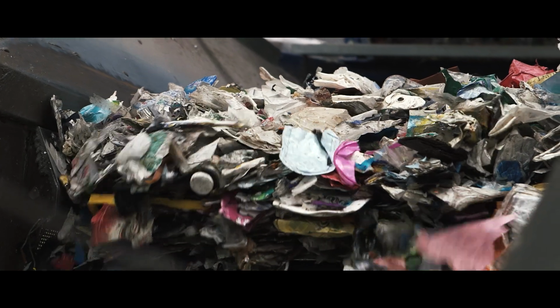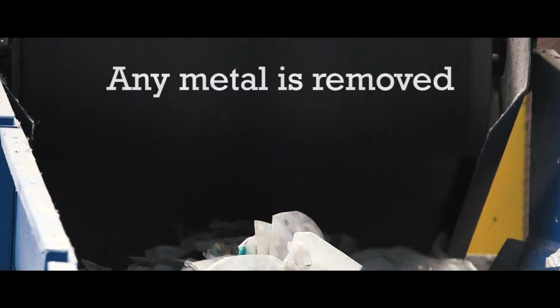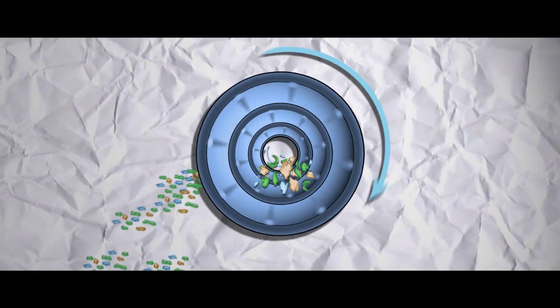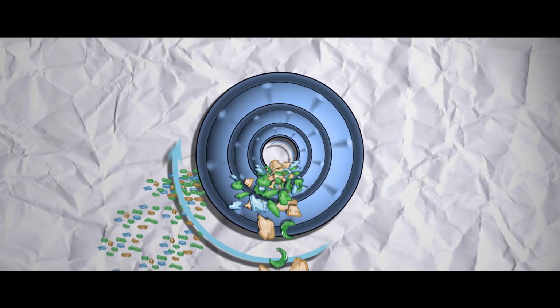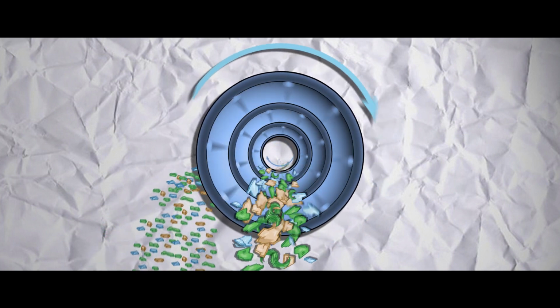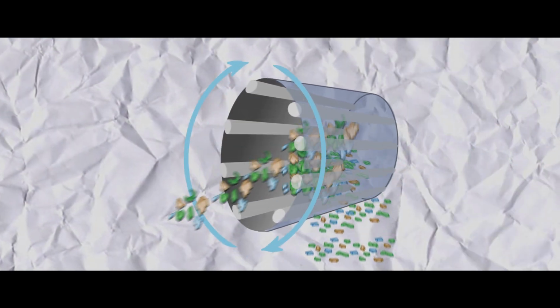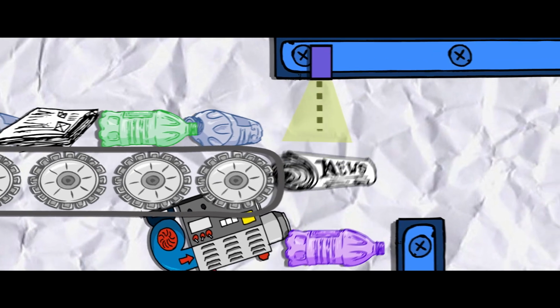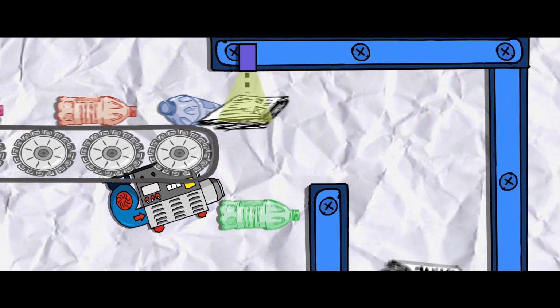The shredded materials pass along a number of conveyors and through an overband magnet, which removes any metal from the beginning of the process. The materials pass through a rotating trommel, which removes small particles such as glass. The fine grating of the trommel allows smaller materials to pass whilst retaining the larger plastics. The materials are then fed through an optical varisort which targets film, paper, PET and tetra.